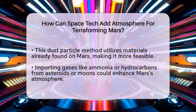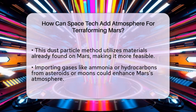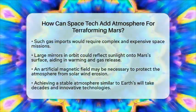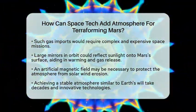Lastly, long-term plans might involve creating an artificial magnetic field. Mars lacks a strong global magnetic field, which means any atmosphere added could be lost to solar wind. Protecting the atmosphere from this erosion would be essential for any terraforming efforts.